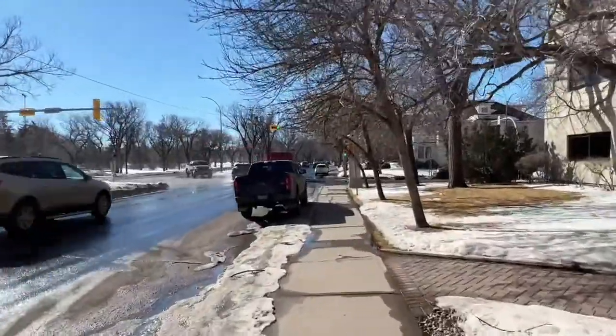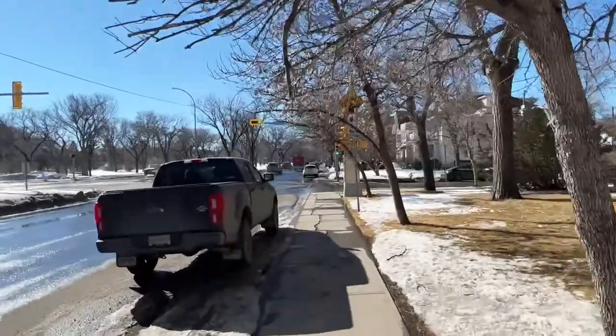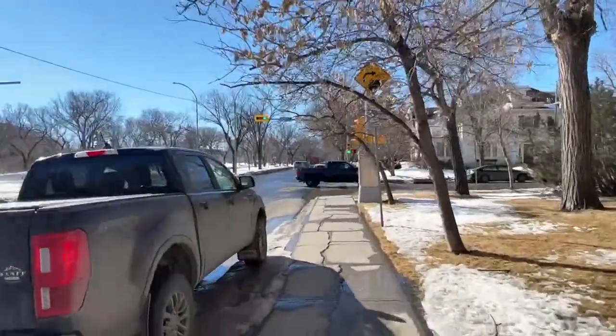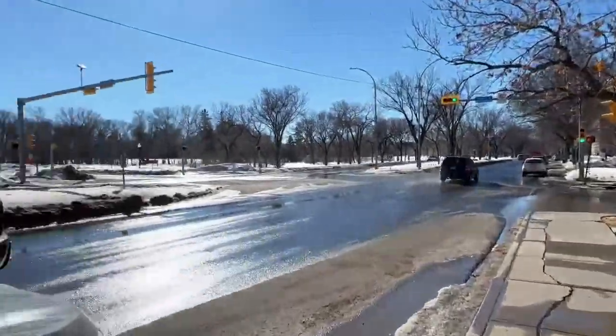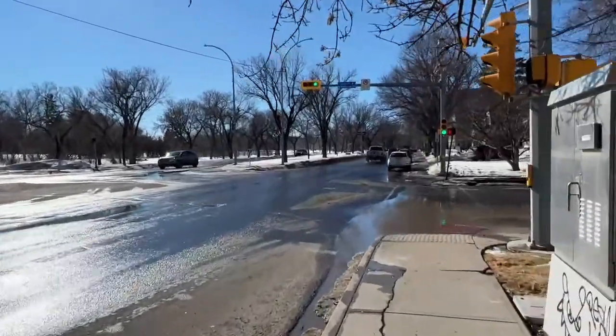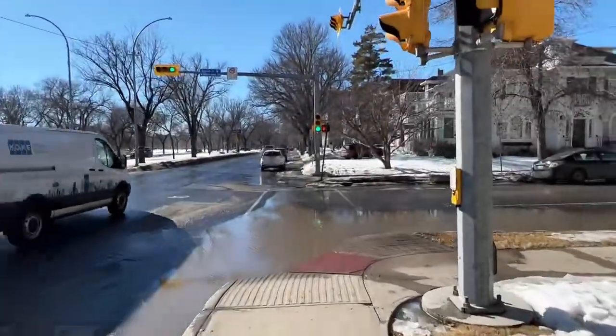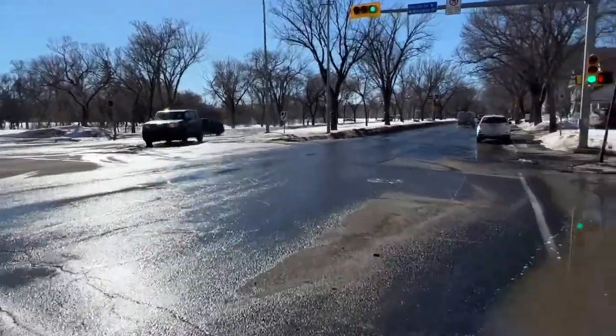This is a relatively new stop sign here. There didn't used to be any, our stoplight, there didn't used to be any lights along here. But with the building of the credit union building over there, more traffic, and so they put in better control here. And another big puddle.